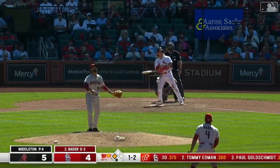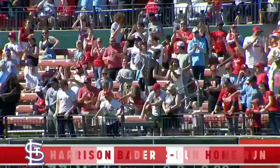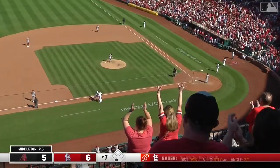1-2 pitch. Bader hits it out to deep left. It's at the wall. Gone. It's gone. Bader, 2-run blast. Birds on top here in the seventh. What a time for your first home run in 2022.